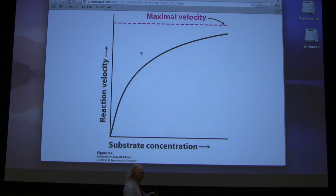All right? So the analogy is the factory. If I add more raw materials when a factory is already at capacity, it's not going to produce any more. The raw materials are just going to accumulate. Same thing is happening here. As I get up close to the point of saturation of the enzyme, it's not going to go beyond a certain point of velocity. That point of velocity is what we refer to as maximum velocity.